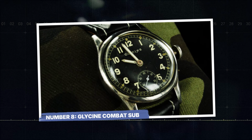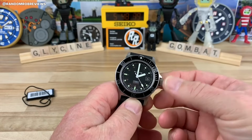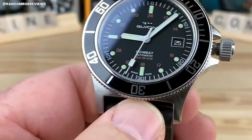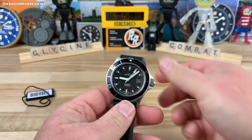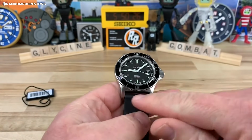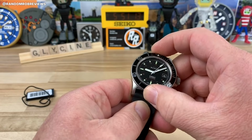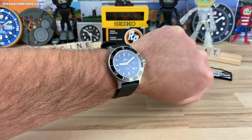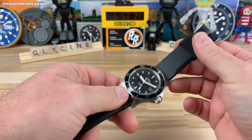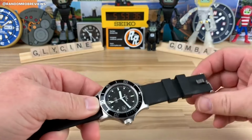Number 8. Glycine Combat Sub. If affordable luxury means real specs, Swiss build, and a design that ages well, the Combat Sub is it. This is the diver people recommend when you want something thinner than most tool watches, but still legit for water. The vibe is classic. Clean handset, frame date, aluminium bezel insert, and lots of tasteful colorways. Black gilt, blues, greens, if you don't want all business black.